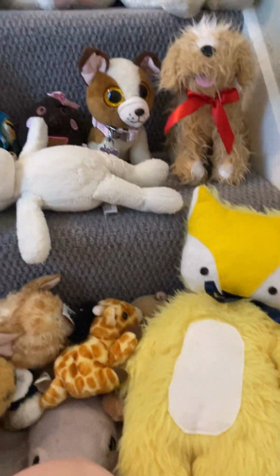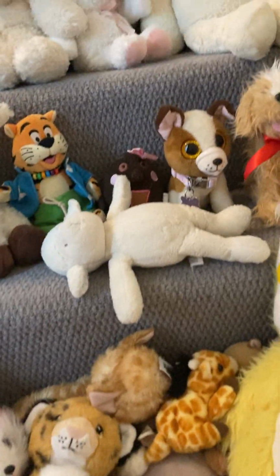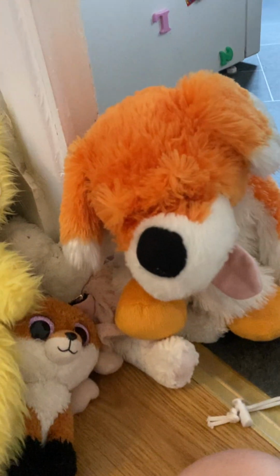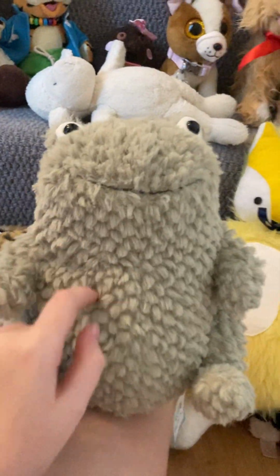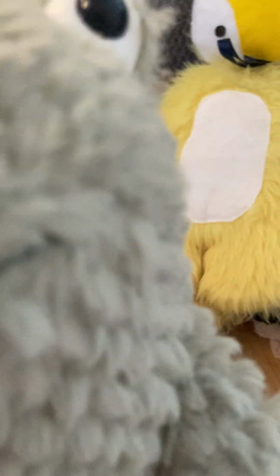These are all a little bit more colourful in real life. Yeah, that flumpy frog is definitely not this colour. He is much greener. He's a really nice, like grassy green, but yeah. It's got a very beautiful smile. Can you see it? Yeah, really pretty.